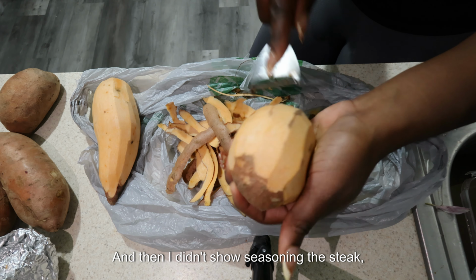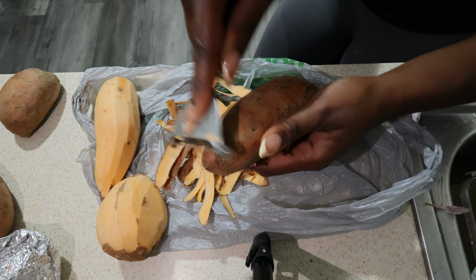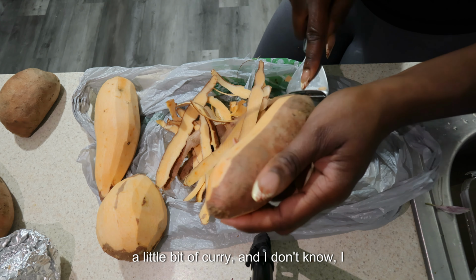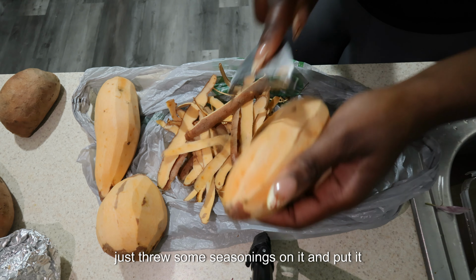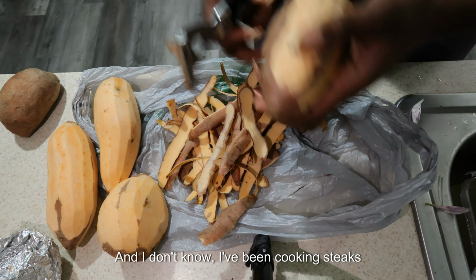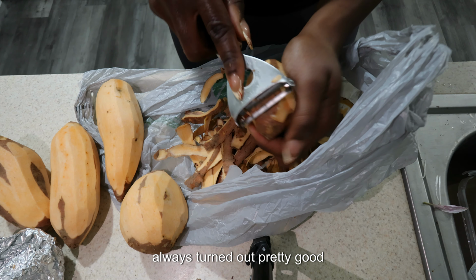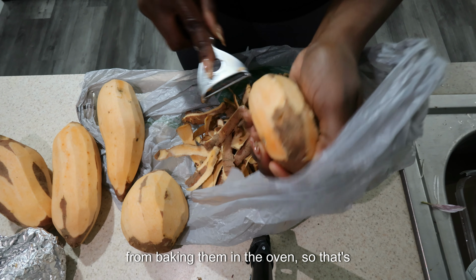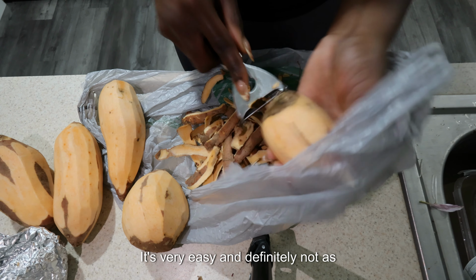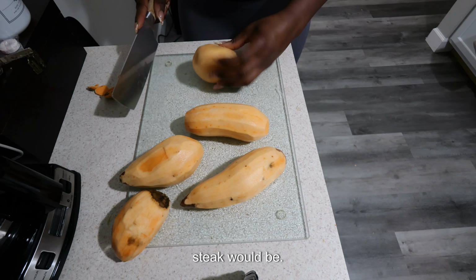And then I didn't show seasoning the steak, but I just used salt, pepper, paprika, a little bit of curry, and I just threw some seasonings on it and put it in the oven at 375 for about 35 minutes. I've been cooking steaks a lot ever since living alone, and they've always turned out pretty good from baking them in the oven. So that's just always what I do. It's very easy and definitely not as daunting as I originally thought cooking steak would be.